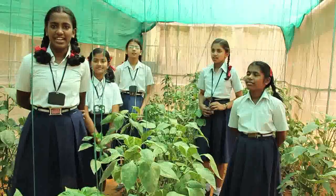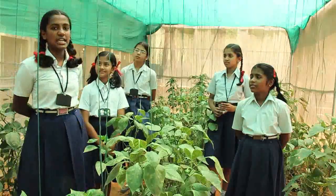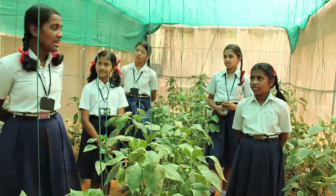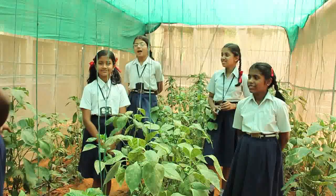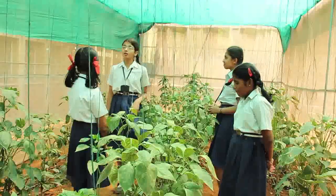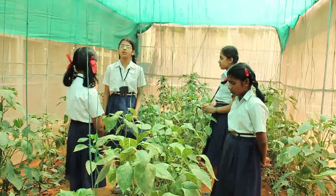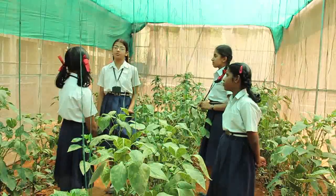We are presently in the greenhouse. I have some of my friends here who are associated with our greenhouse project, and they will explain more about this greenhouse. Hi, I'm going to tell you about this greenhouse. In this greenhouse, we have 119 red capsicum plants, and you will not believe it, we have harvested 52 kgs of capsicum.